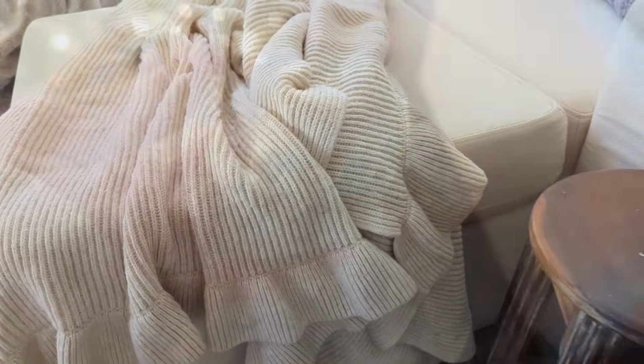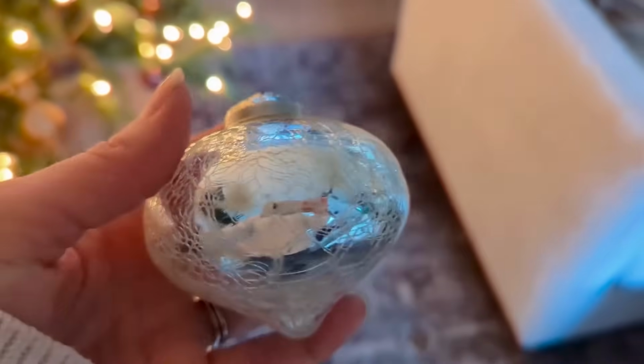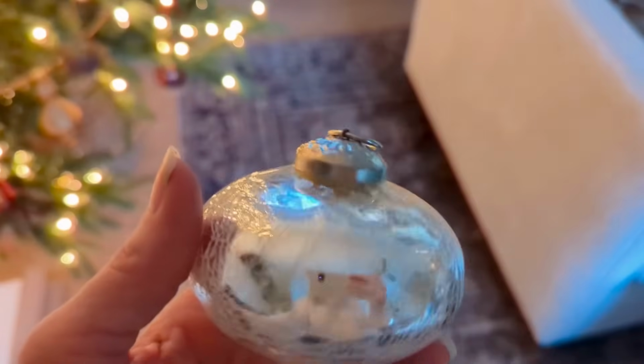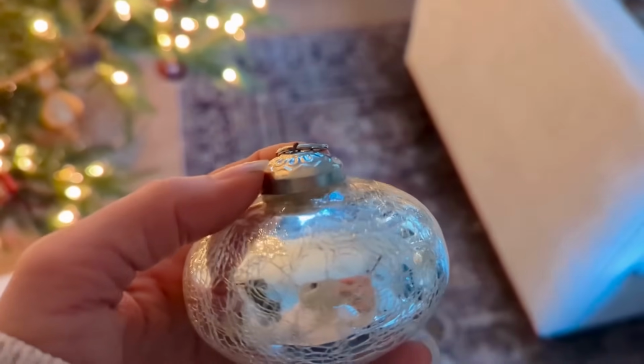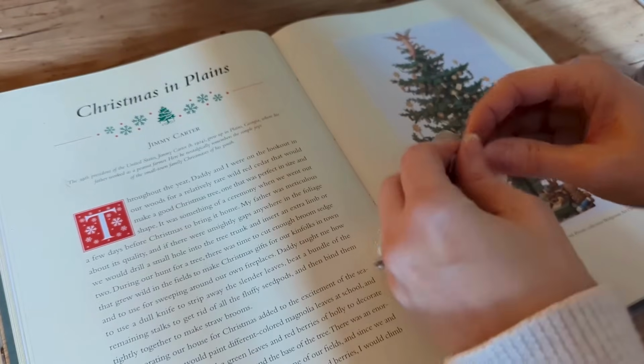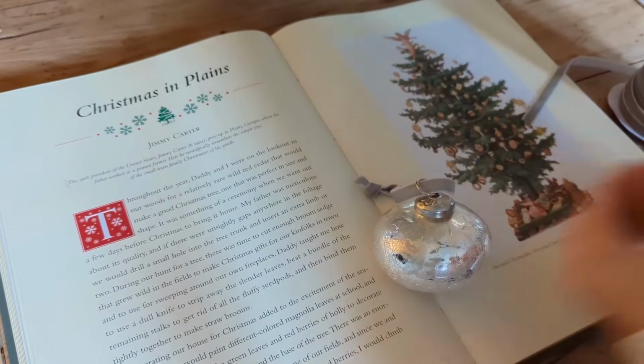I also ended up bringing home this Christmas ornament from the thrift shops, and it was only 49 cents. This was such a great deal, and if you could hold it in your hand, I think you would understand how high quality it is. It's very heavy. That top piece is not just plastic, it's heavy metal as well. It just feels like really good quality, especially for only 50 cents.